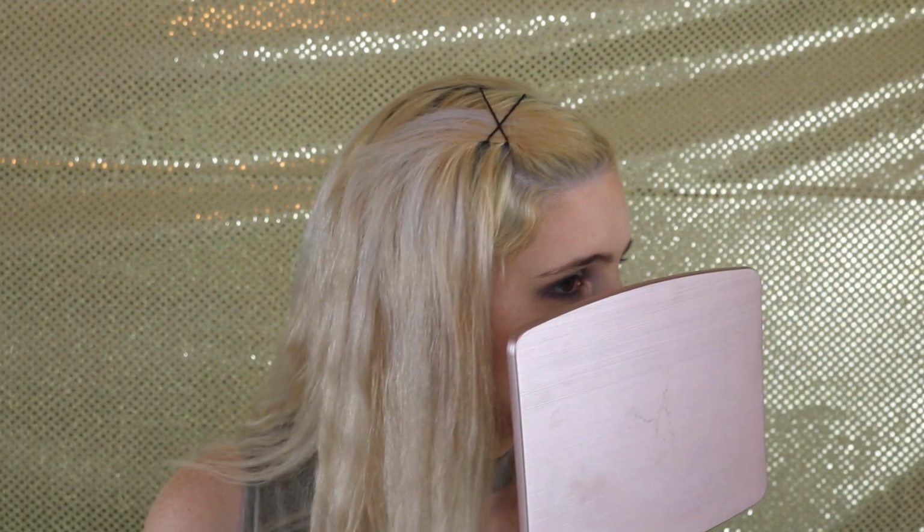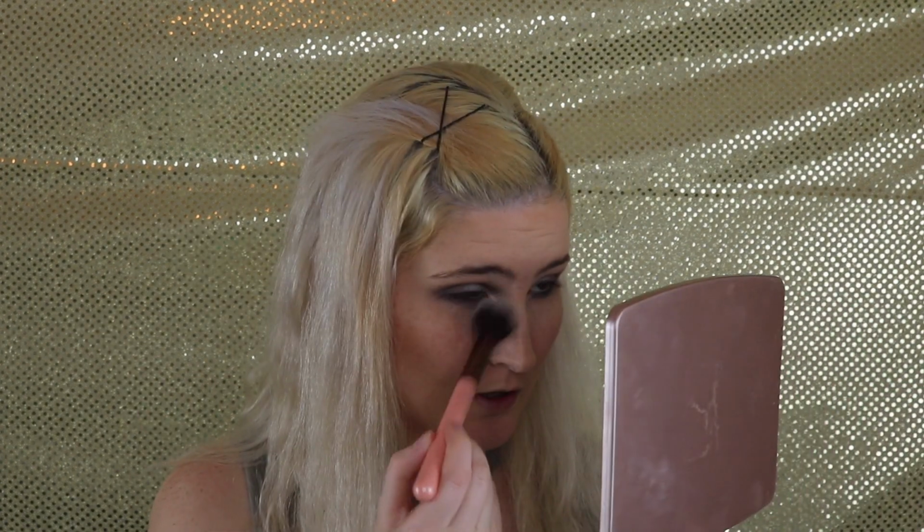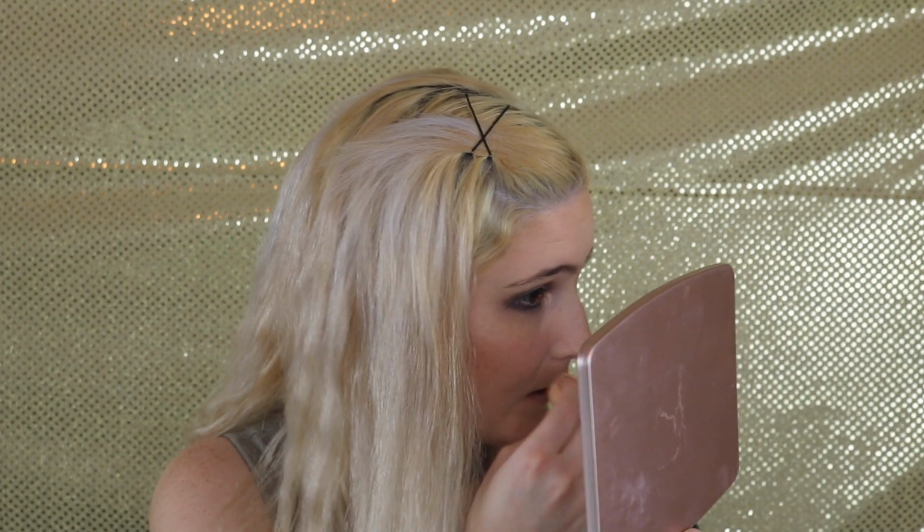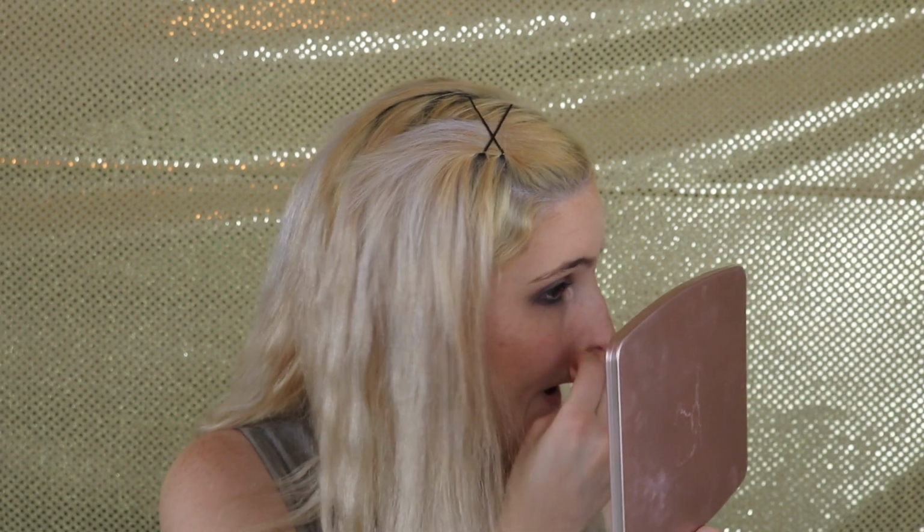Okay, so all in all, I like that palette. I feel like the colors aren't as vibrant as I thought they would be, but I still feel like I got a pretty good look out of it. I'm not super angry. There is a little bit of fallout. I'm just gonna use that brush I used to powder underneath my eyes earlier, just to try to gently, yeah, see it brushed right away. Still seeing some cakiness from that foundation. Or concealer. It could be the concealer.